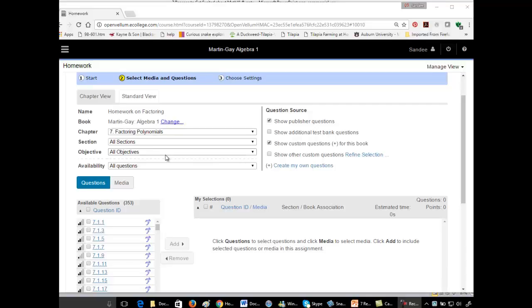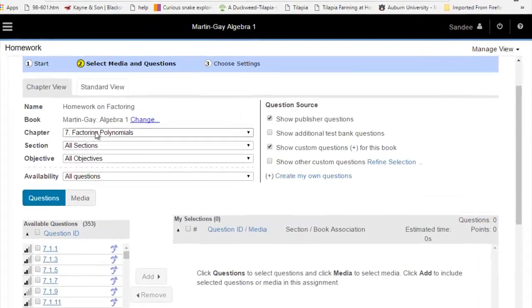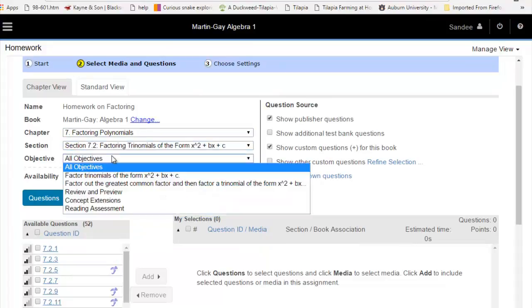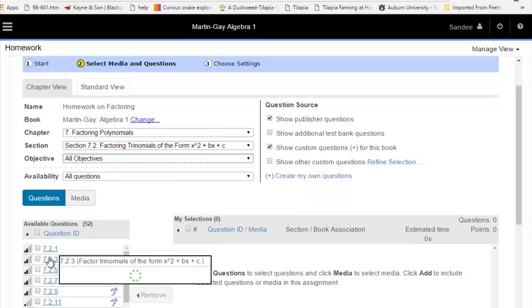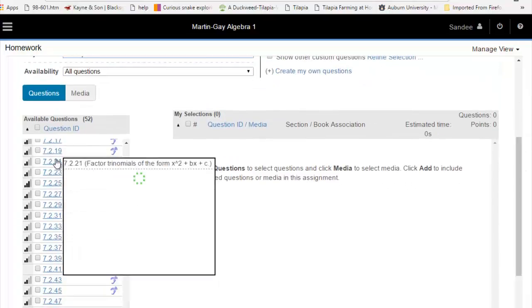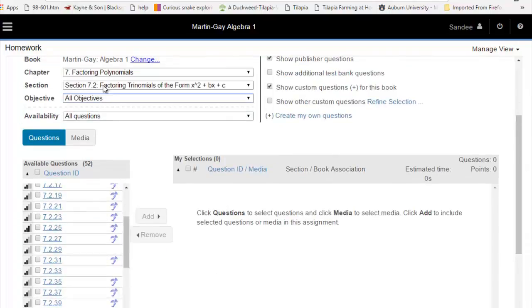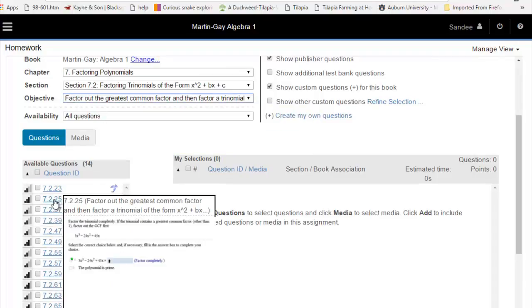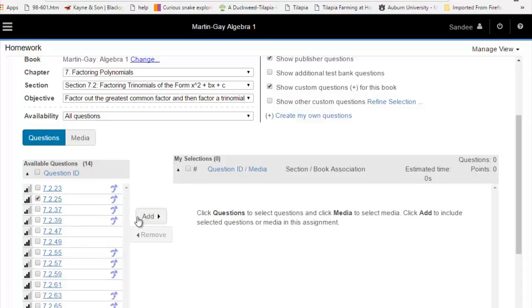When you're inside the Creating Homework feature, you pick your chapter, you pick your section, and then you can actually filter down even to the objective. On the left-hand side here, you will see all of the items that are available for a particular section or objective. Let's filter down to an objective. And if you've picked that item from the book and you know Chapter 7, Section 2, number 25, you like it, you can just add it by clicking the box and clicking Add.